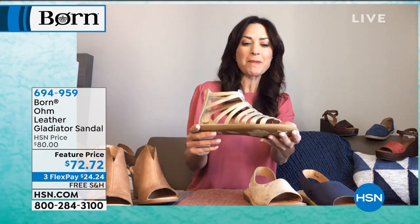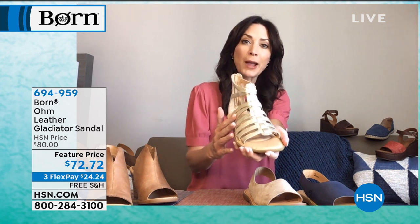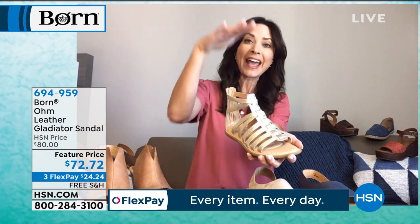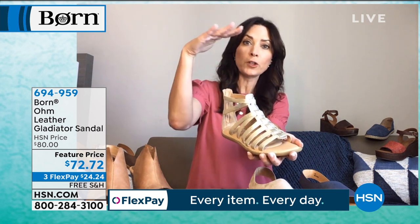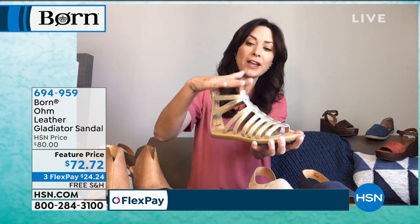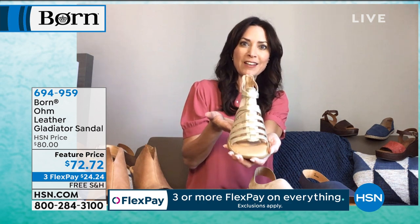But what I love about this particular gladiator is that it's a way for you to wear this strappy shoe without all the strapping coming up the calf. Not everybody wants to wear the full-on gladiator. So this one comes up 3 3/4 inches, just above the ankle. This is a great way to wear this very strappy, on-trend look.